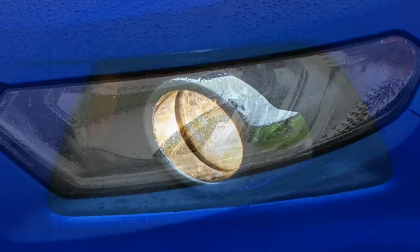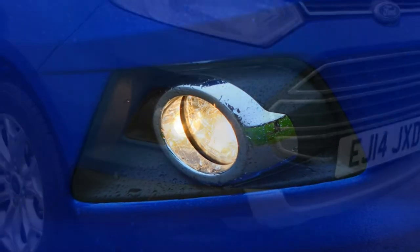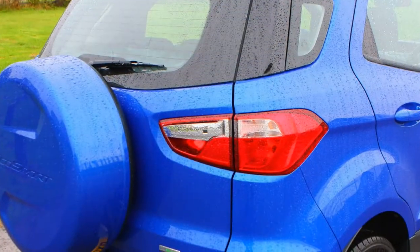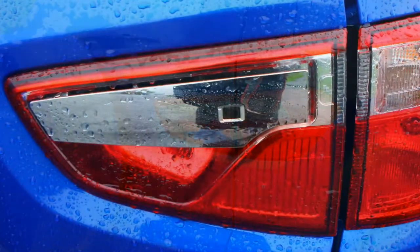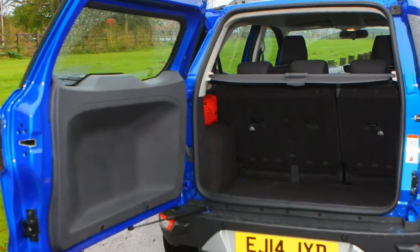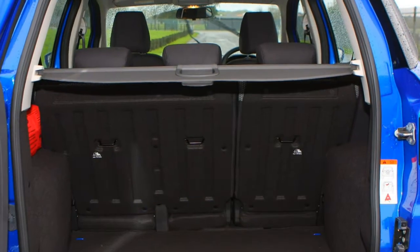Plenty of kit as standard. Titanium and ST-Line feature packed. Few must-add options. Three trim levels are offered for the EcoSport, following the usual Ford trim setup: Zetec, Titanium and ST-Line.